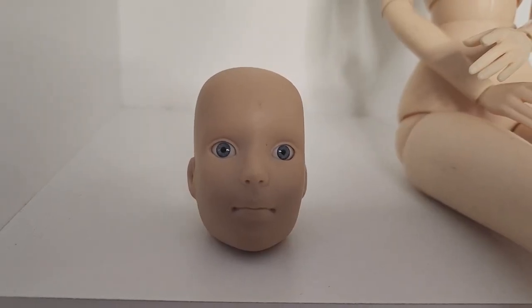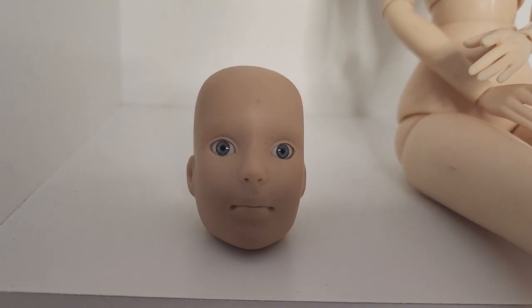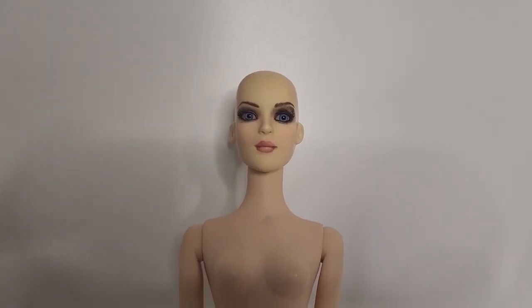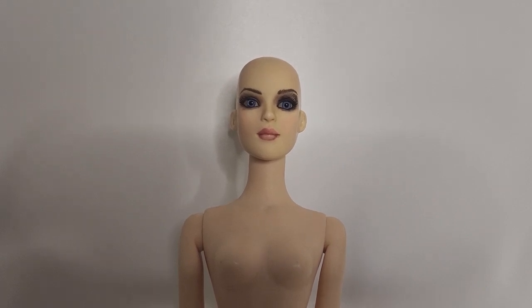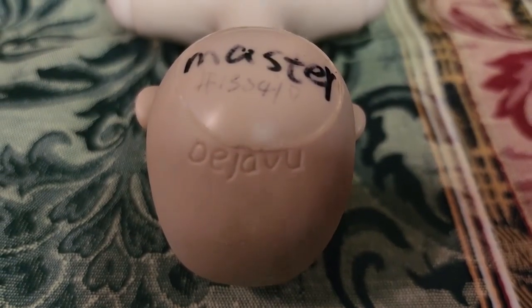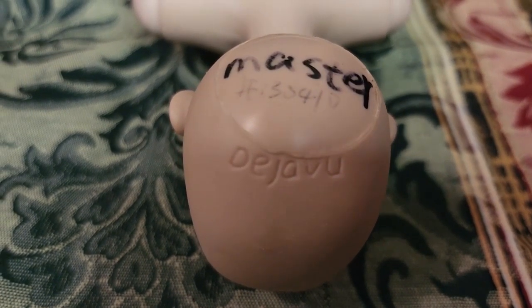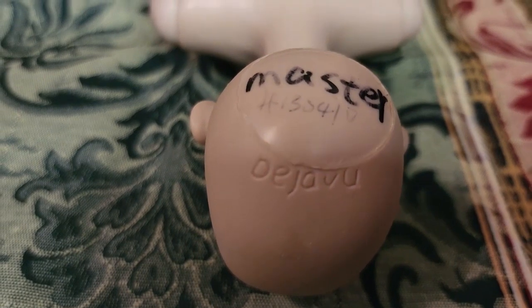This is a Tyler Wentworth with inset eyes. This was never produced. Next to her is another Tyler as a BJD. Tyler version 2 was mass produced, but Tyler version 1 was never produced. You can usually tell what a doll is by the markings on the head. This doll is very interesting.